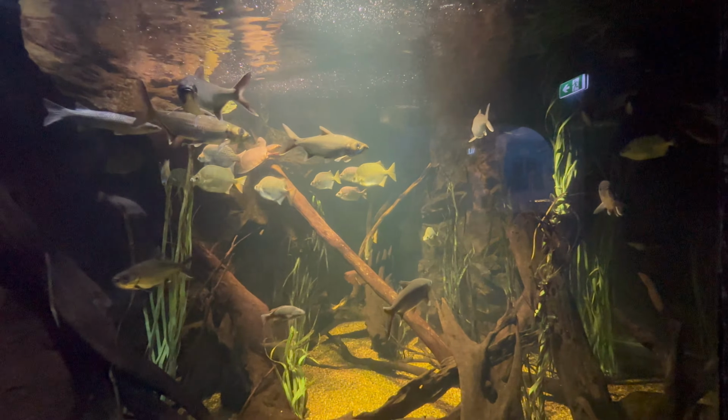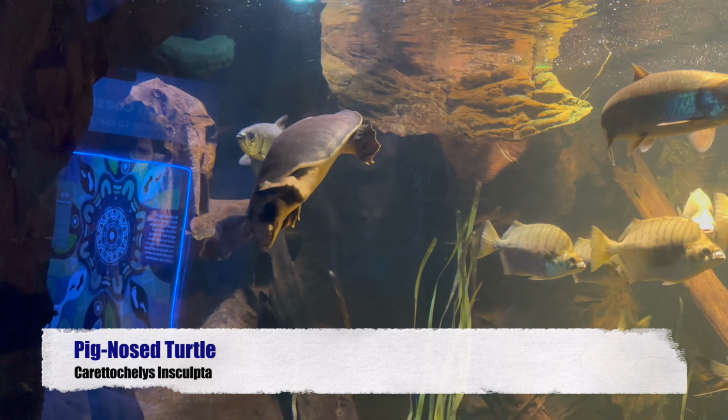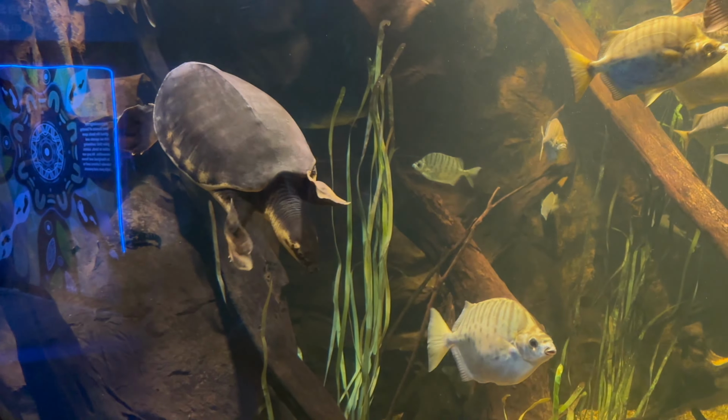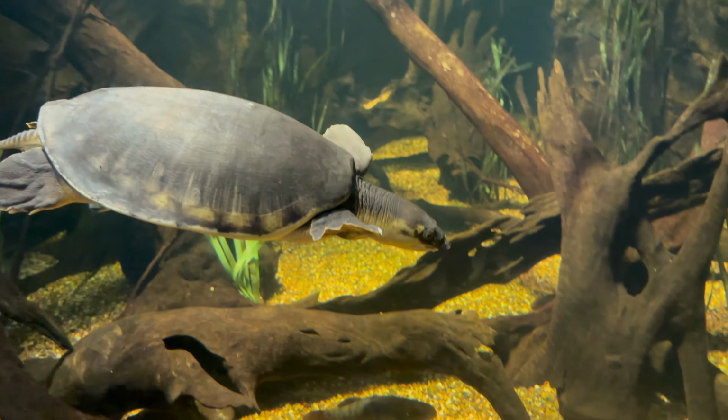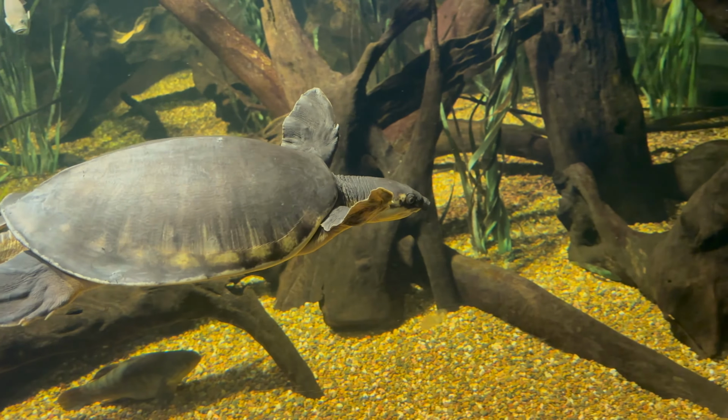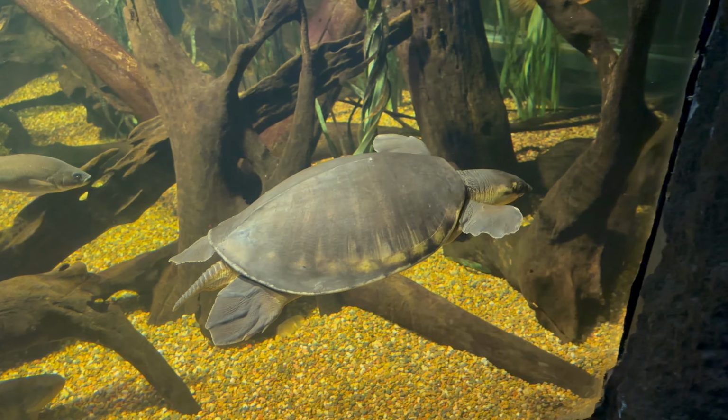Right now I'm gonna show you Bert. It's a turtle, the big nose turtle, and as you can see, they have a big nose. So his habitat is in lagoons and rivers of the Northern Territory of Australia, and also on the island of New Guinea.